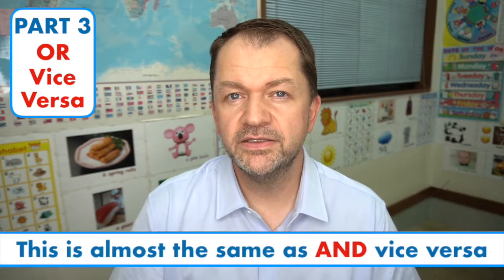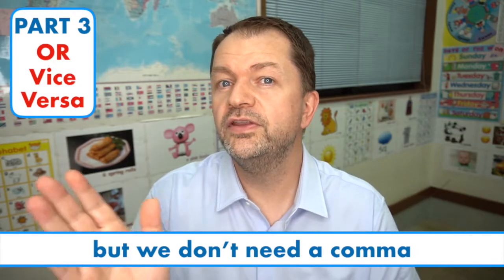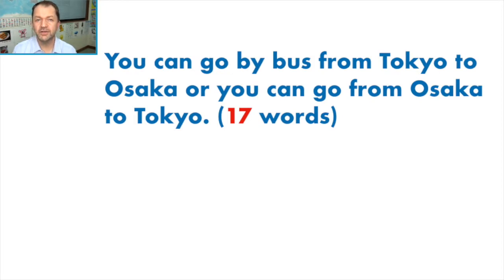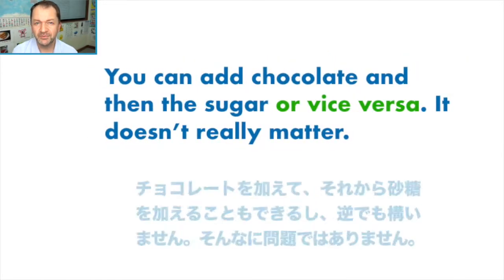Part 3, or vice versa. So this is basically just the same as and vice versa, but when we use or, we don't need the comma. You can go by bus from Tokyo to Osaka, or you can go from Osaka to Tokyo. Let's use or vice versa. You can go by bus from Tokyo to Osaka or vice versa. We just sliced off 5 words. We went from 17 words down to 12 words. That's a big saving.